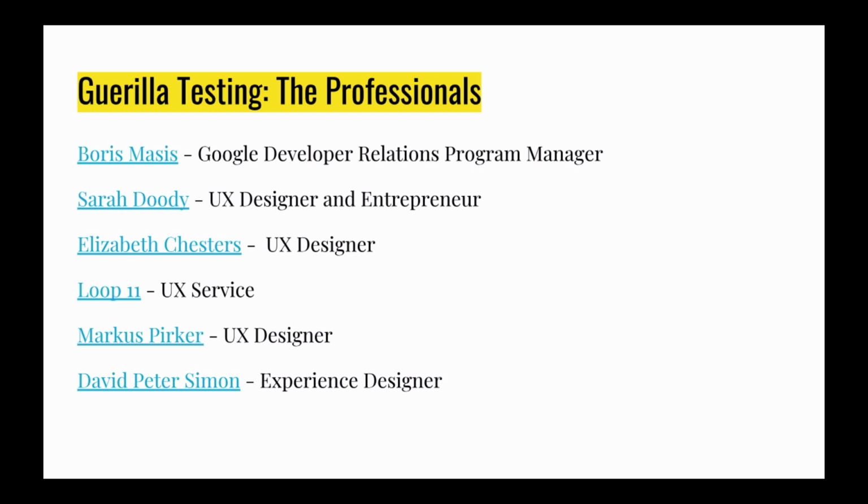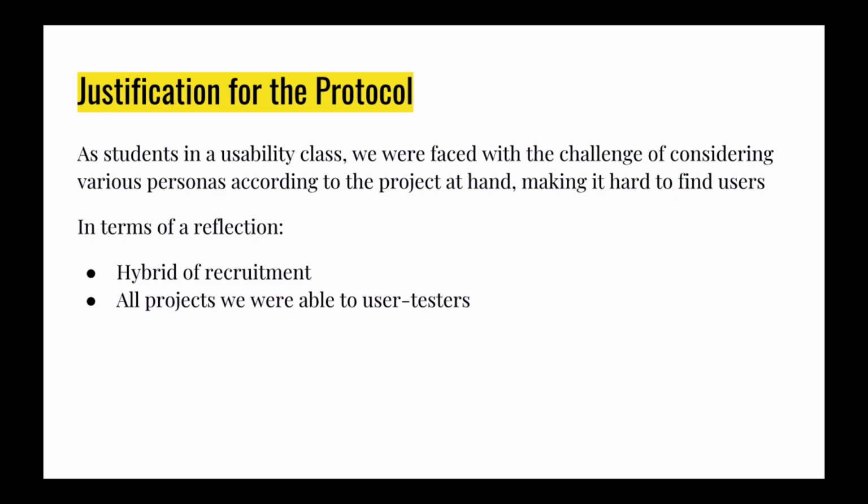He works at ThoughtWorks. And then Loop 11 is a UX service. They also have a blog and share a lot of information, a lot of different articles, kind of like in a wiki sense. I was frustrated that I couldn't find a particular author on who wrote the article that I linked to Loop 11 right there, but they seem like they had a pretty good service and are pretty well developed. So with that being said, a justification for the protocol.